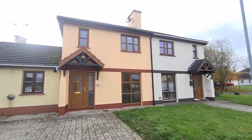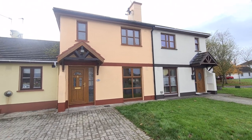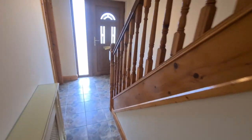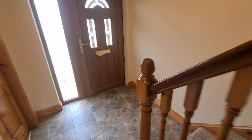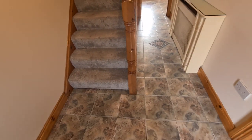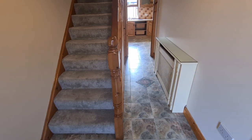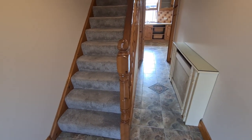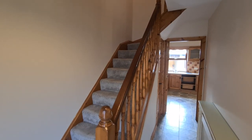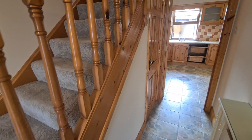So let's take a peek at the inside of this fantastic 3-bedroom home. As I mentioned from the start of the video, this is a very nicely presented home, and you'll really appreciate that as we continue this video tour throughout this property. Good quality tiling as you enter into the hallway, simple finishes like your radiator cover, really good quality carpeted polished rail stairs leading to the first floor landing, and that of course has ample understair storage positioned just here.